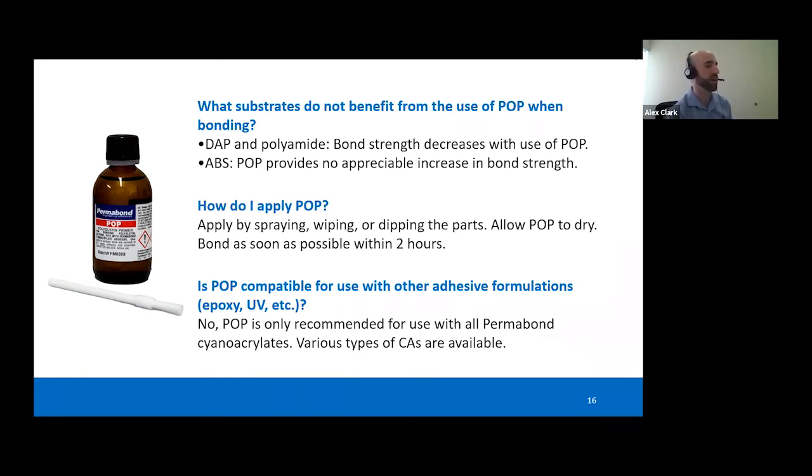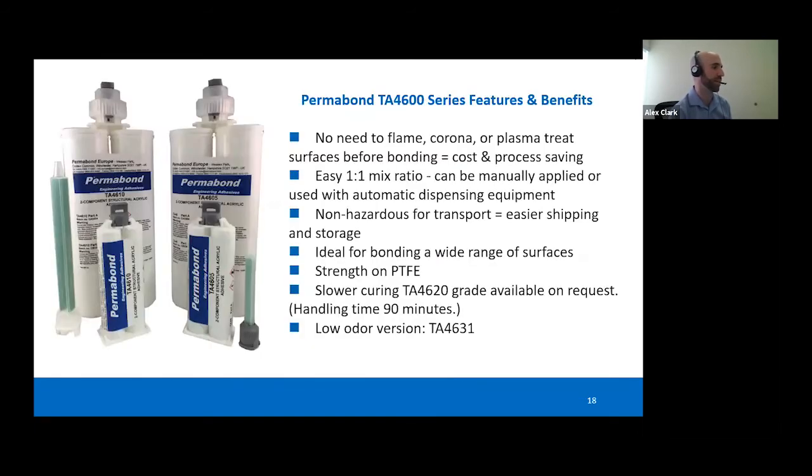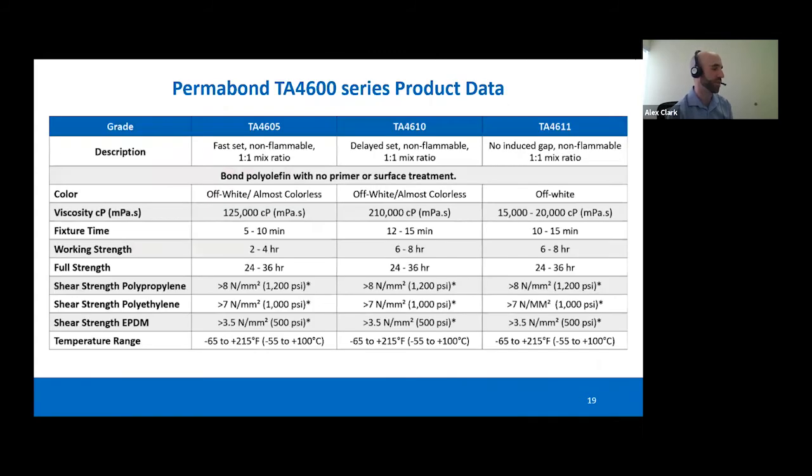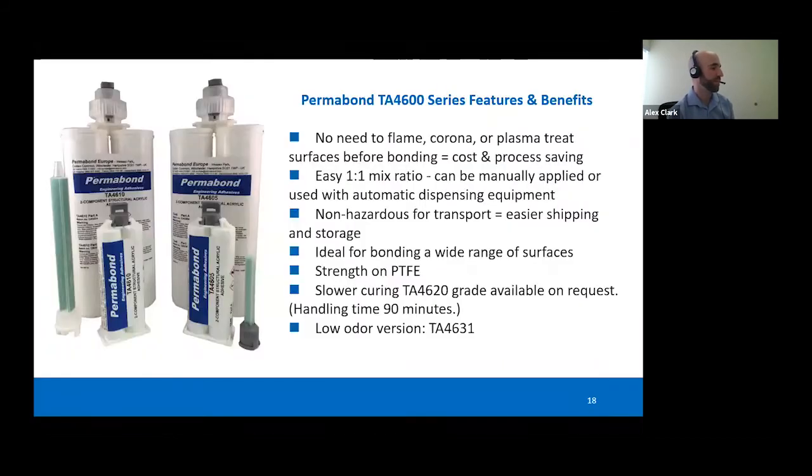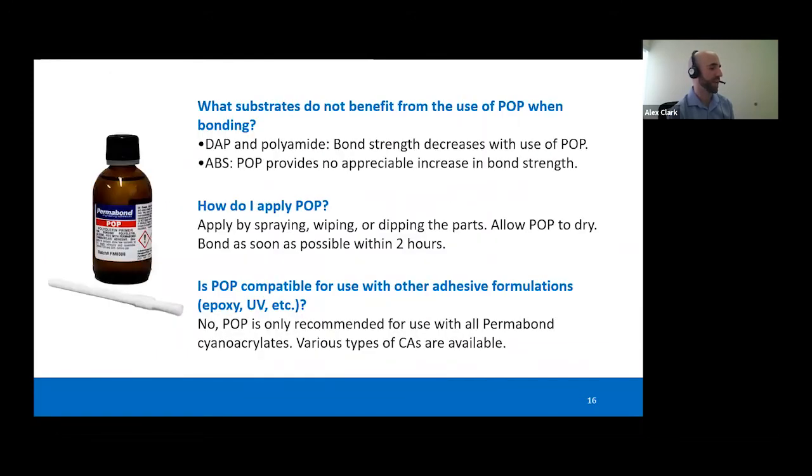You do have some variety, but really, if you have an application where the bond joint is going to be under various types of stresses, if it's going to be under some difficult exposures, outdoor exposures, if it's going to be exposed to the elements or to moisture, because moisture will attack cyanoacrylates over time and cause the bond to fail, if it's going to be exposed to structural loads, you're going to want to go with an adhesive that is more durable. And we do have some products for that.